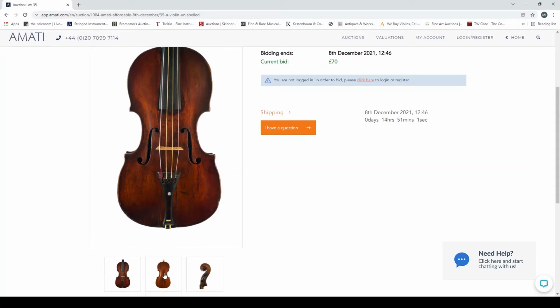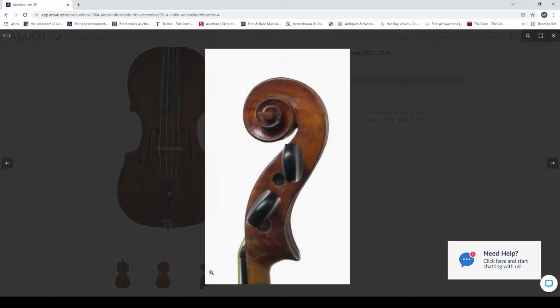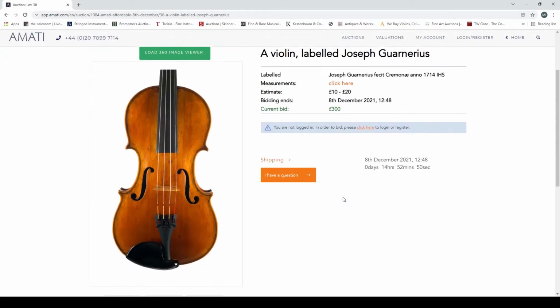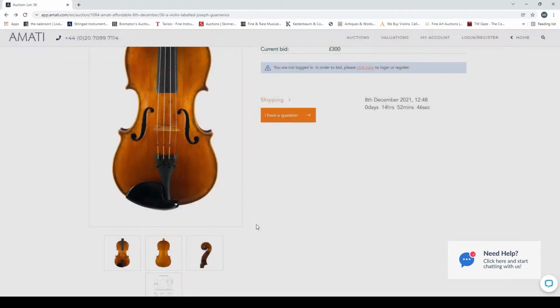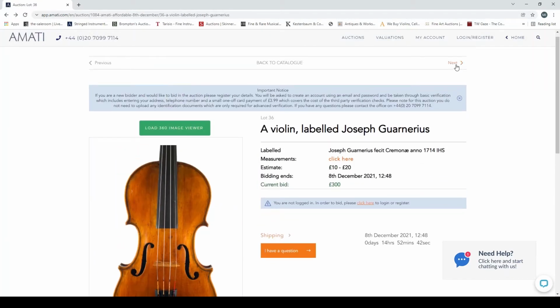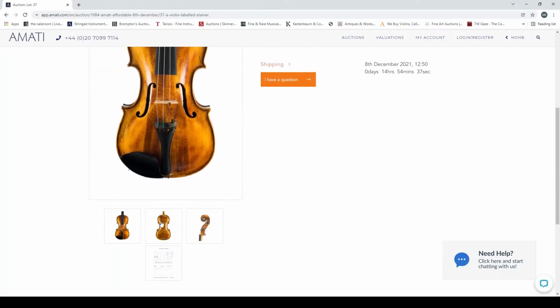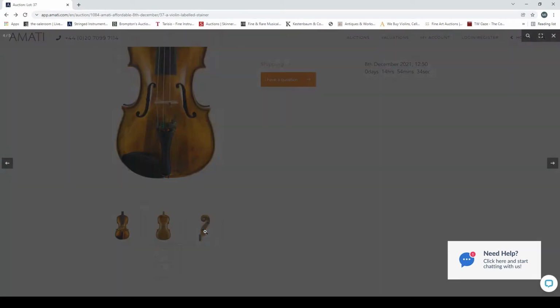Violin unlabelled. This is another kind of interesting looking one, 70 on that. Violin labelled Joseph Guarnerius. This is also a slightly curious one. 300 is current bid. Nasty cheek patches there. Violin labelled Steiner. Interesting back.